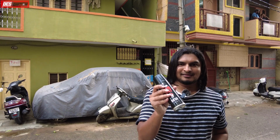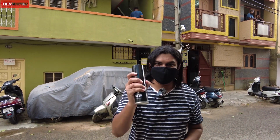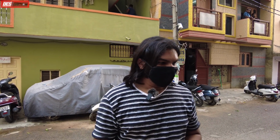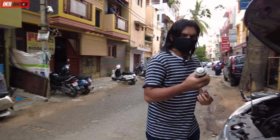Now we're going to start spraying this all over the engine bay, the wheel wells and stuff. But before I do, I'm going to put on the face mask. Not because of the virus, but because, as I said, this is really strong. And the last time I didn't pay attention to the instructions written over here, and I sprayed without the mask and I struggled for the next 45 minutes. It's that strong. I'm not exaggerating one bit. Anyway, so we'll start. You shake it really well.